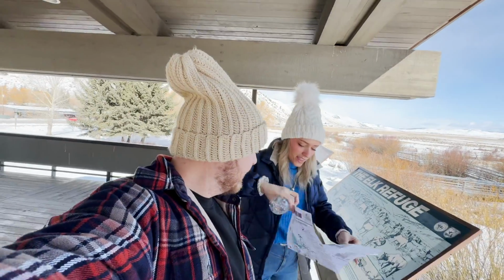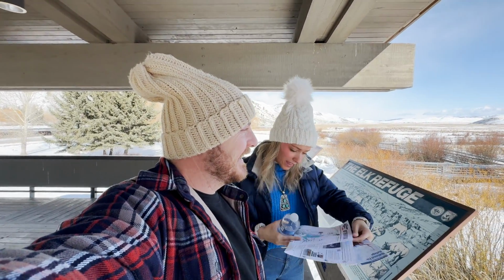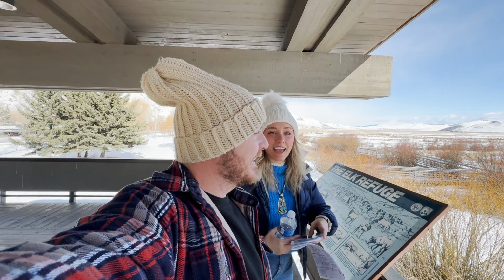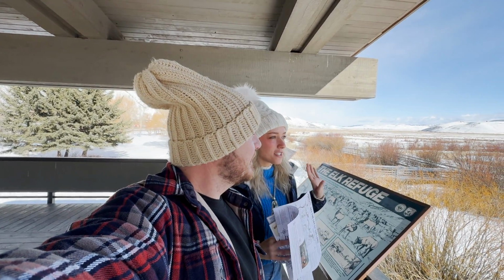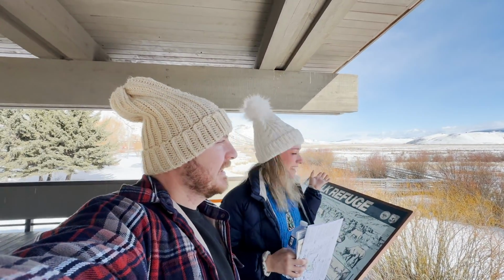They set us up with these maps, which I don't know how to read a map, so Chris will have to help with that. But it sounds like there's a lot of beautiful scenic things that we can do just on our own. And then there's also guided tours. But look how beautiful this is.